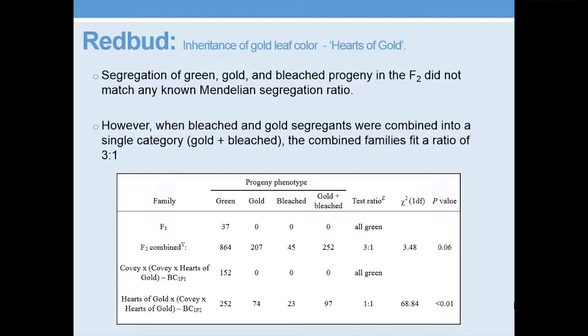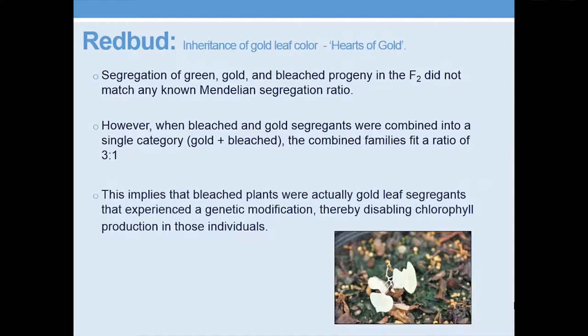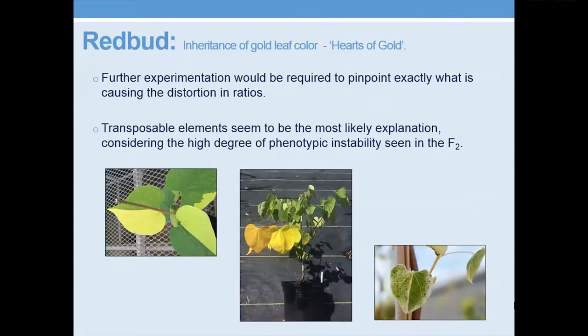And when we did that, we actually hit the 3-to-1 ratio every single time in every single family. That's pretty interesting. That kind of implies that these bleached individuals were gold leaf segregates that experienced some sort of a genetic modification that completely disabled chlorophyll production in those individuals. Now, this is interesting, but it would actually require a lot more experimentation in order for us to actually prove that. And unfortunately, I'm about to graduate, so that's not going to happen in my time.